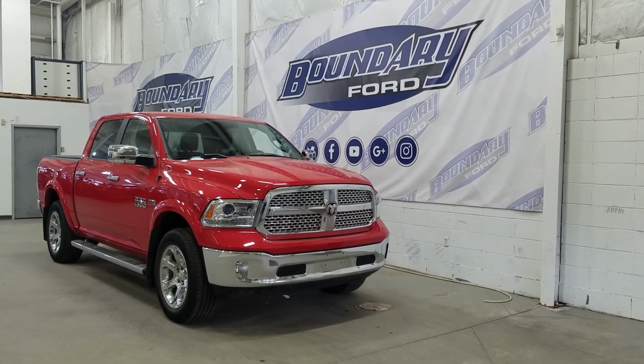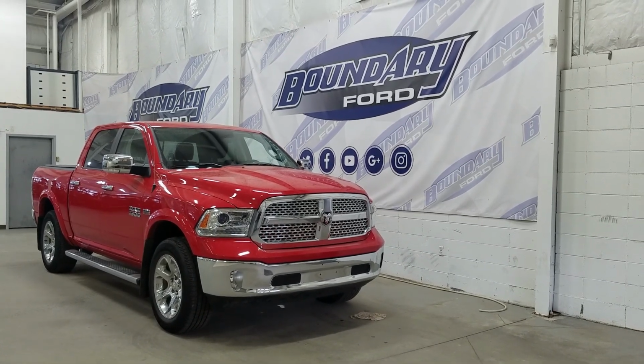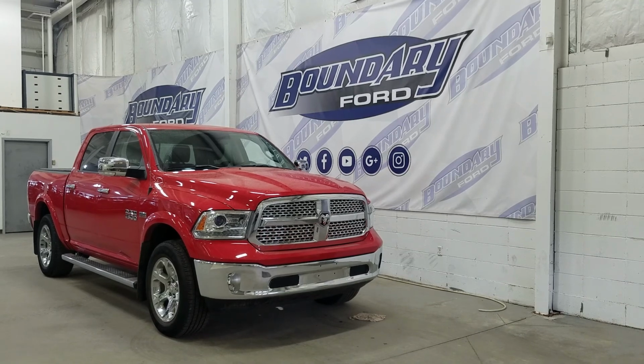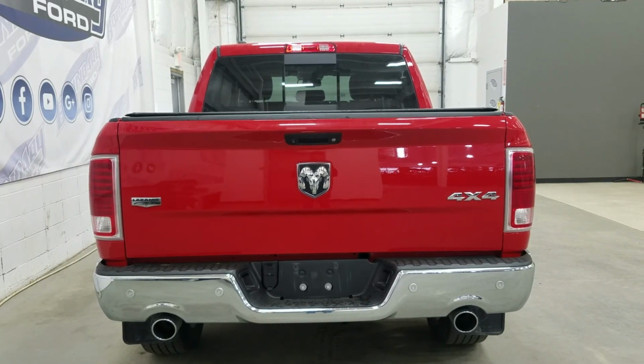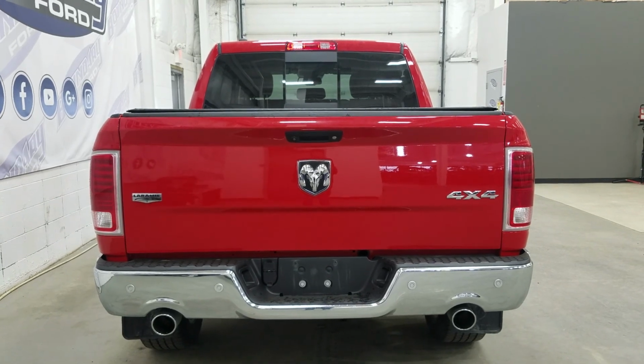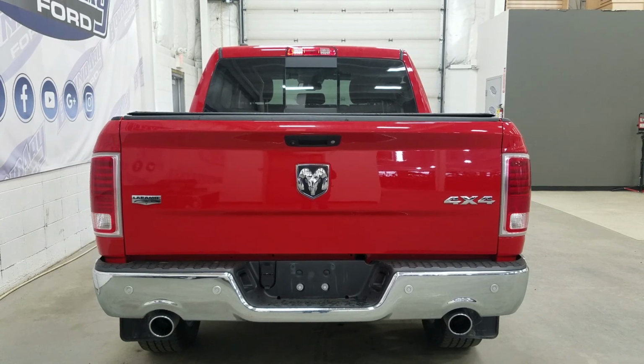Over at the side we have our 20-inch aluminum wheels wrapped in our Goodyear tires, as well as our OEM running boards and our chrome mirror caps and chrome door handles. We also have our privacy tinted windows in the rear. At the rear we have our dual tipped exhaust, as well as our reverse sensors paired to our backup camera and our Laramie 4x4 badging.